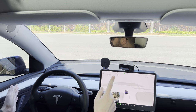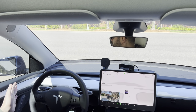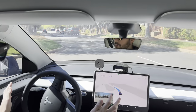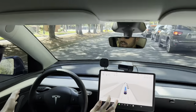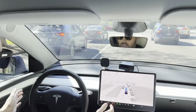All right, looks clear after this SUV here. And it hesitated, but we have a car turning right. I would have gone. All right, now it's going when it's completely clear. Not wrong, but I would say that was a very overly cautious maneuver, because if it was at all busier in that intersection, it would have just sat there for far longer than it needed to.